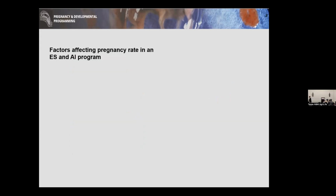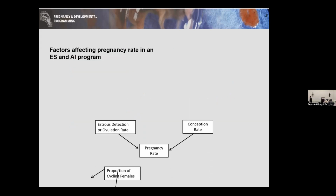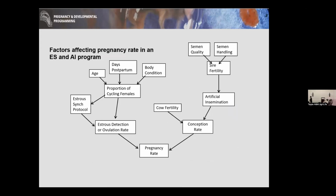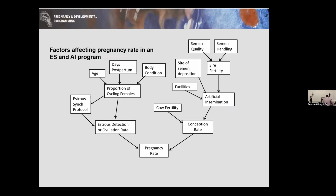So that's what we're really focusing on when we think about this idea of reproductive technology. But we also know that there's a lot of factors that come into play. These are all the factors, or some of the factors, that affect pregnancy rate. When we think about the efficiency at which we're able to accomplish this, there's always going to be factors that help us increase efficiency, and ones that are going to negatively impact efficiency.